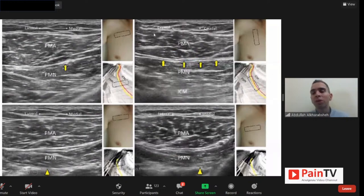When we inject, we should give the injection of local anesthesia or steroid at two or three different sites in the plane. If we inject and we see the injection spread is not transverse in the plane, it could be in the muscles. So we have to check the injection to be sure it is in the plane.